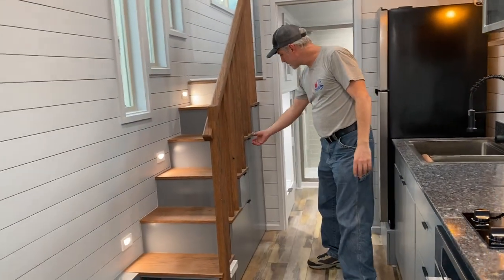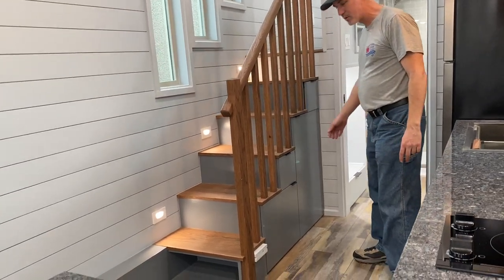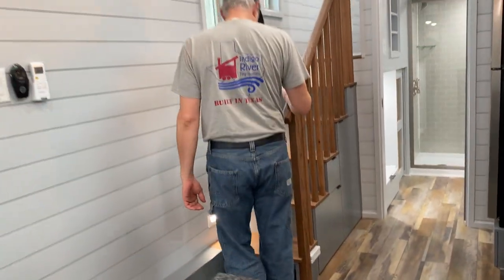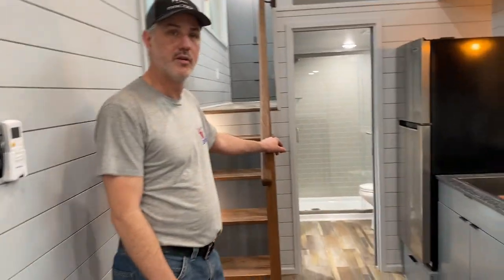And then we've got the storage stairs with cabinet doors and drawers. So lots of storage, extra storage underneath the stairs. And you kick your shoes off down there. Yeah, shoes going there. Little cubby hole. You wanna go on into the bathroom? Sure.